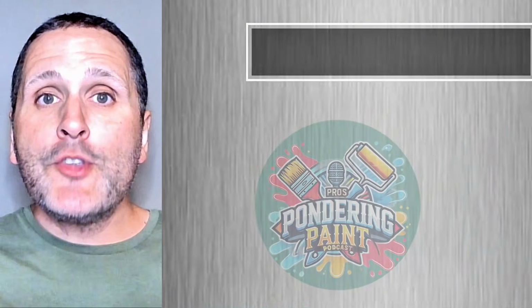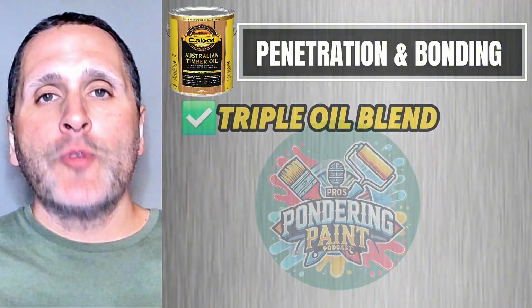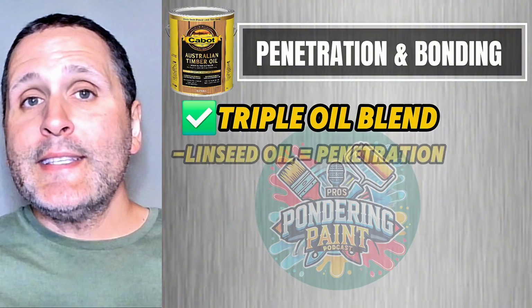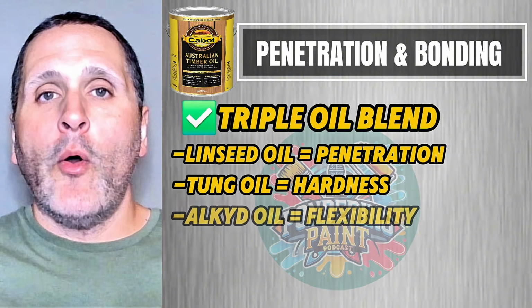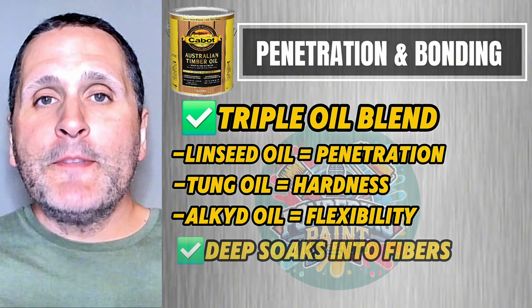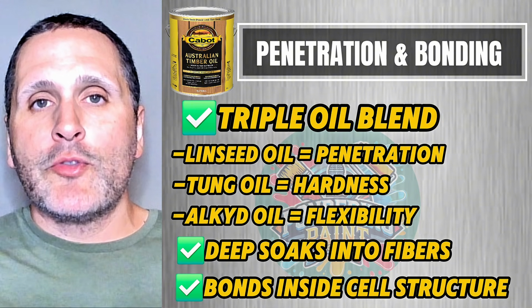Let's talk about penetration and bonding. Australian Timber Oil uses a triple oil blend. They use linseed oil for penetration, tung oil for hardness, and an alkyd oil for flexibility. It deep soaks into the wood fibers and bonds itself inside the cell structure.